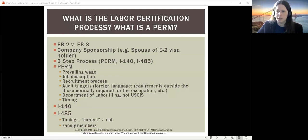They'll also work with the attorney to prepare an audit file. So the audit file is important. This is something that the company should keep for at least 5 years or beyond after doing the PERM, because PERMs can be audited, even years after they're approved. So the audit file really contains all that proof that the company conducted recruitment in accordance with the regulations.